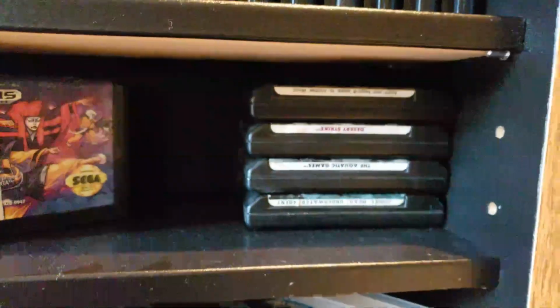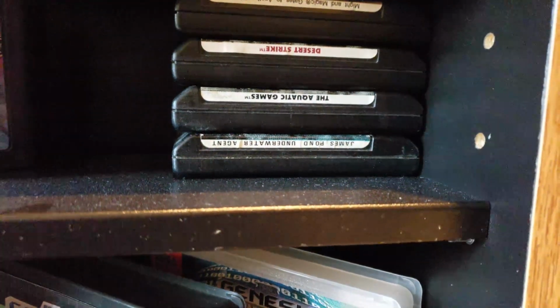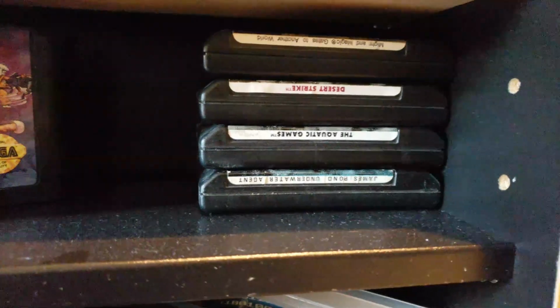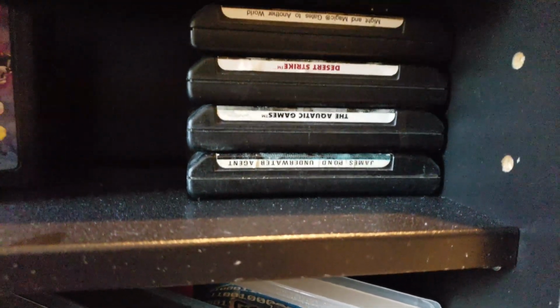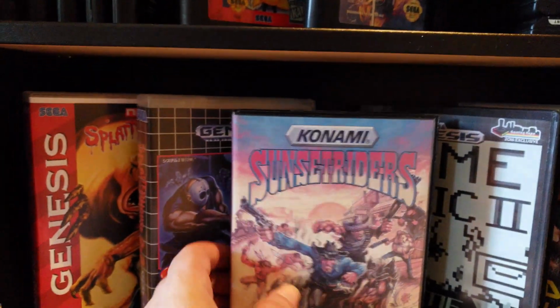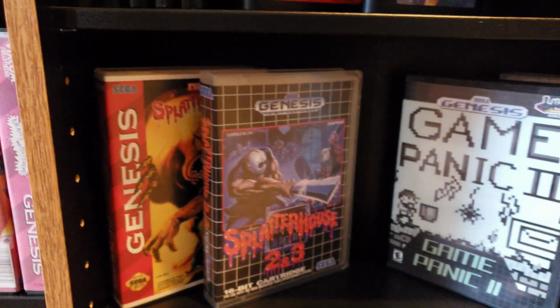And then I got some of those big old EA carts. So I've got James Pond, which I do enjoy the James Pond games. The Aquatic games, Desert Strike, awesome. And then Might and Magic on the top there. Moving down, some more games, of course. We got Sunset Riders, very cool. Love Sunset Riders.